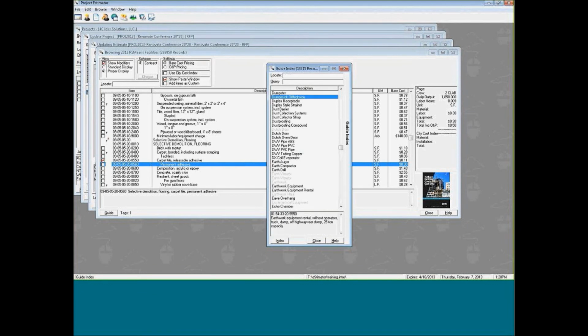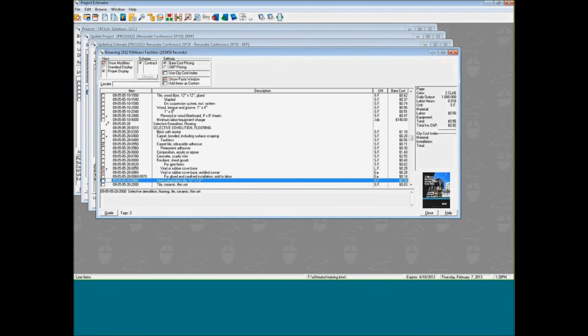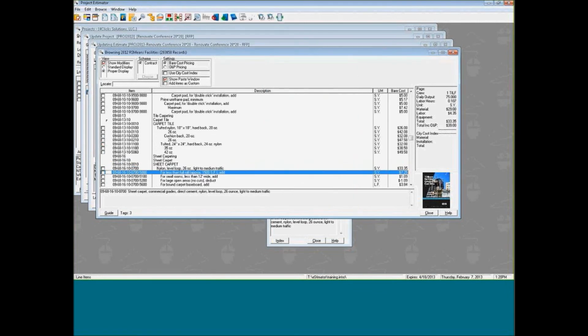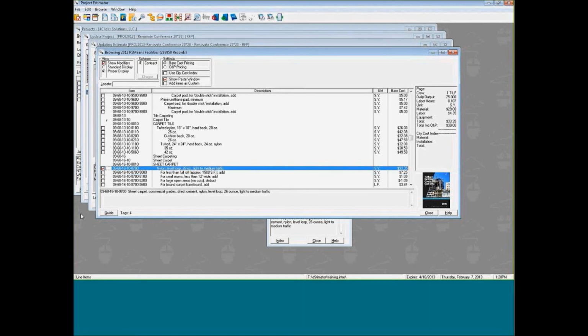And the next line item that I'm going to look for is my demo for my code base as well as my code base corners. With those items tagged, and I'm just using my space bar to tag those items, I'm going to roll back to my index. Now I'm going to search for new nylon carpet. So I'm just going to type in nylon carpet, snap that in my guide. It's a 26-ounce medium light traffic carpet, which makes sense for my project. I can tag that parent line item.